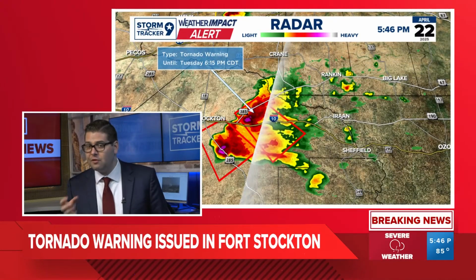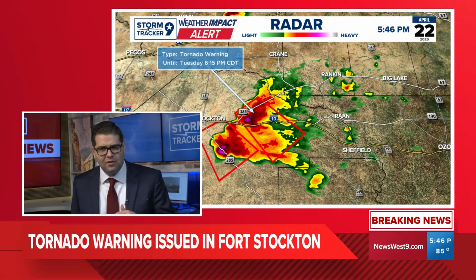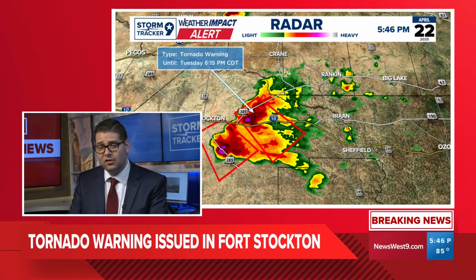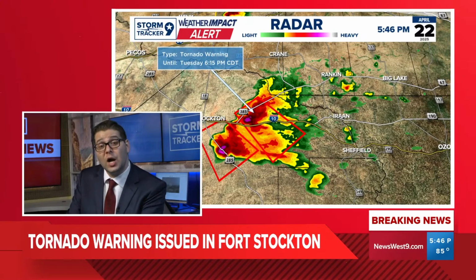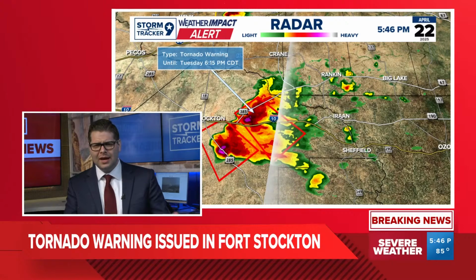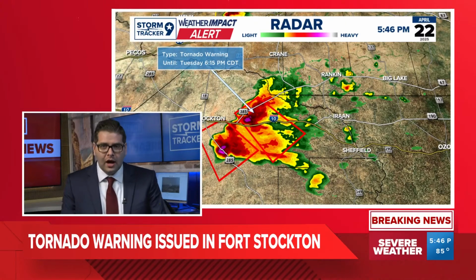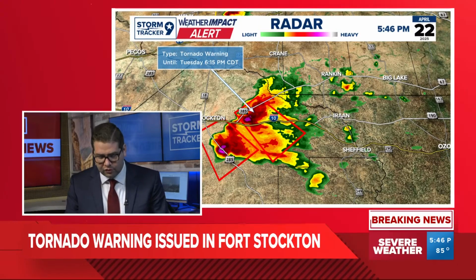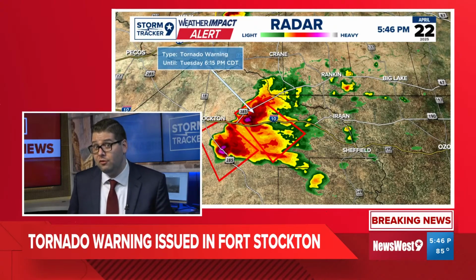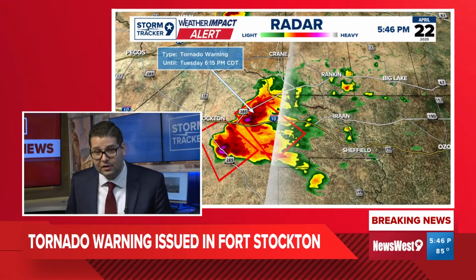But of course, because it's very rural, we're not going to get the best kind of information. We're not going to get the best videos or pictures. Please, if you're seeing any kind of activity once the storm is gone, mainly hail, flooding, anything like that, send us those pictures. You can send it to me on my Facebook page. You can also send it to our news station. You can also submit it through the Near Me function if you have the News West 9 app. That's actually a good way to send us a lot of that information.